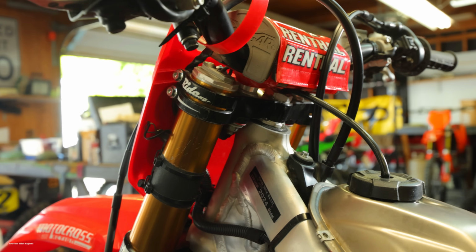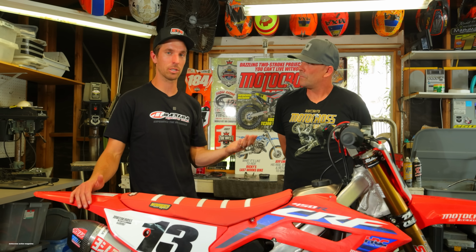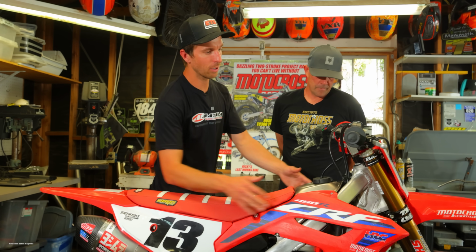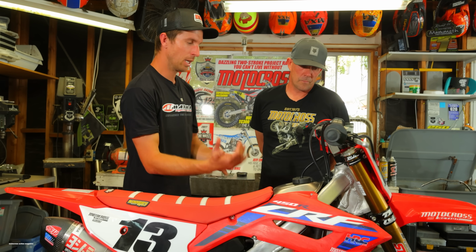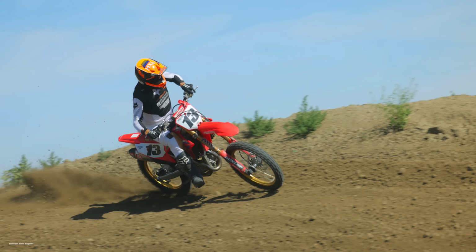Also, Ride Engineering triple clamps. These are the 23.5 offset, so that knocks the front end out just 1.5 millimeters from the 22 offset, which is stock. You mentioned you like the feel of the split triple clamps the Ride Engineering has, but I really like just the fact that the offset is a little bit further out. It does give you a longer wheelbase, which does help make this bike a little more stable.